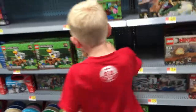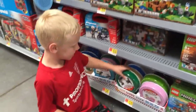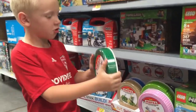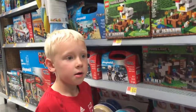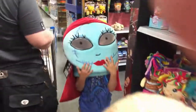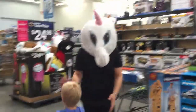Minecraft. Oh, Jayden has this. This was 17. Oh, Mega Mats. What are Mega Mats? They're very strong. They're like Legos, but... Oh, that's us. They're calling us. Come on. Okay. Yes? Hey, unicorn.